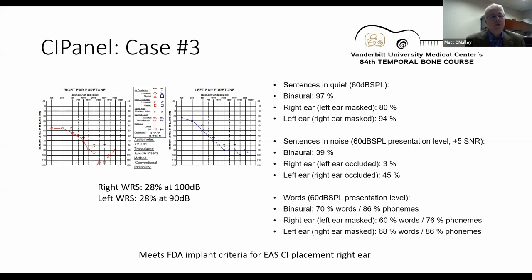This is our hard situation because he has some hearing there. He's got something to work with. Renee, you presented an interesting talk today about expanded indications. How does this case mesh with what you presented earlier? Is this a great cochlear implant candidate in a way?